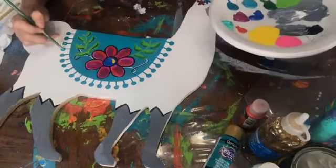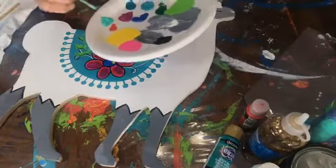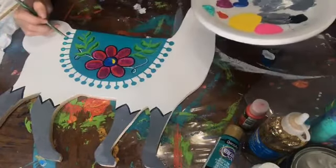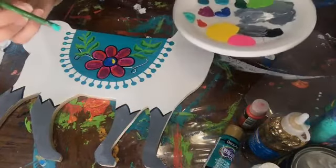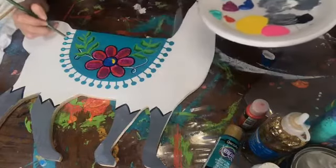Okay, I'm just going to put some dots in here. Again, you can decorate your llama however you want. And I'm just adding dots with the back of a paintbrush.